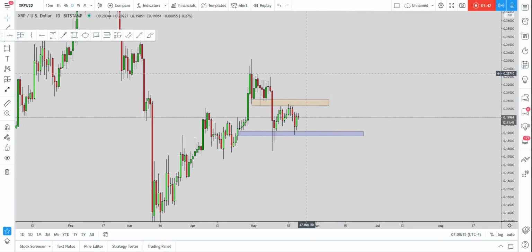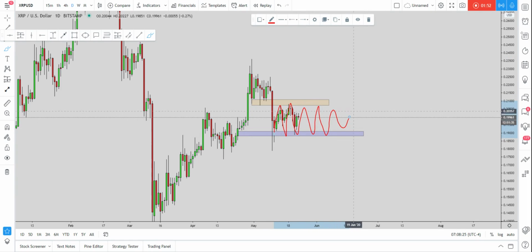So what does it mean? It means that the market at the moment is bounded in between this support and this resistance. So until the market breaks out of this area, we are trapped inside of this range. Now, how can you be looking for an opportunity in this kind of market?